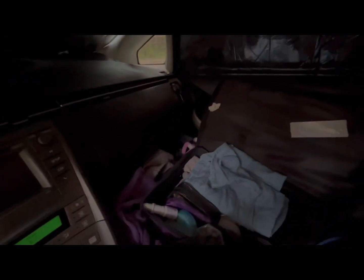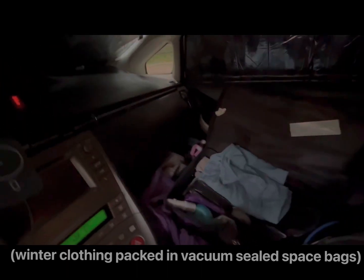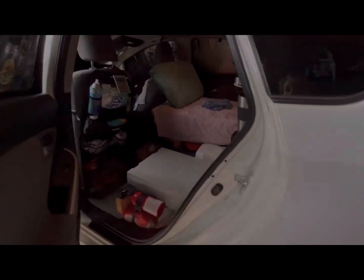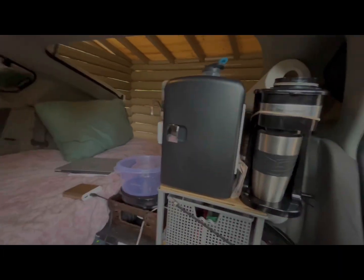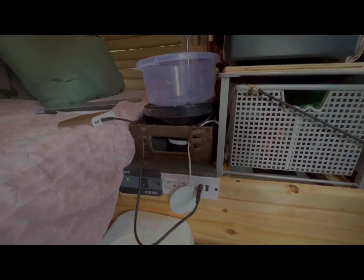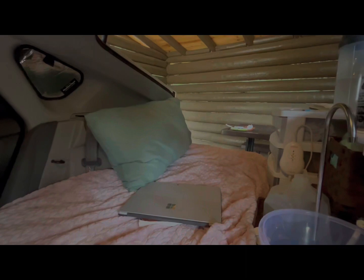The floorboard there is packed with clothes. Those are my off-season clothes, like my winter clothing, that are on the floorboard, and then most of my other clothing is there. And then most of the changes that I made were back here. I'm trying to think. I did add a fridge here, a little mini fridge. I moved my inverter switch up here. It just didn't make sense.